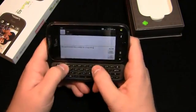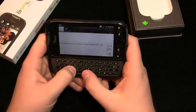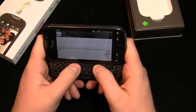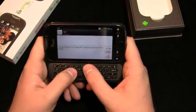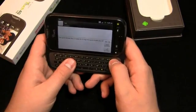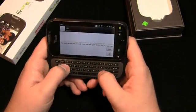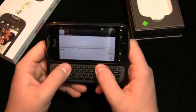The Quick Brown Fox is thirsty, which I actually just used in the Droid 3 videos. So I feel like I'm kind of copying myself. So I'm going to say the Quick Brown Fox is happy. How about that? Quick Brown Fox is happy.